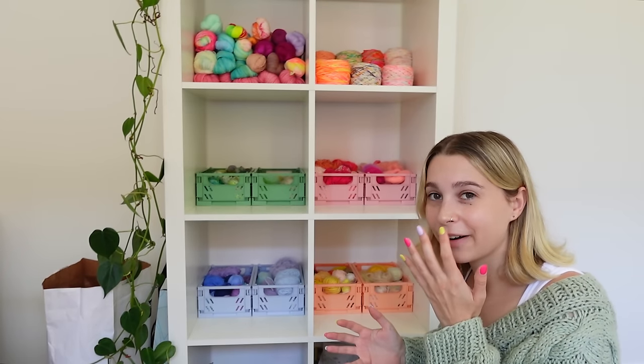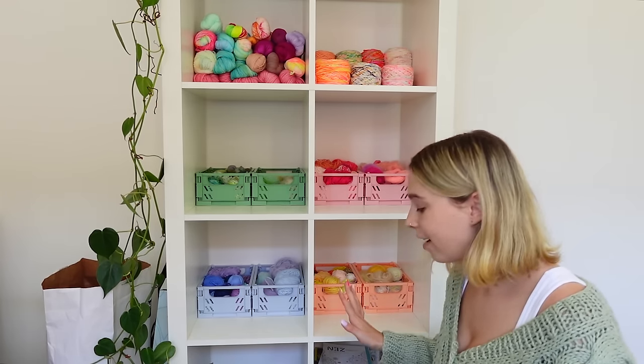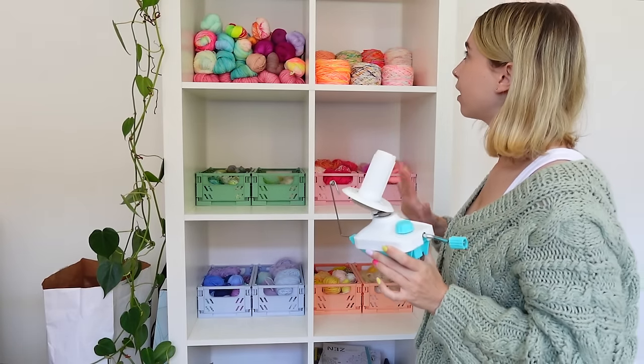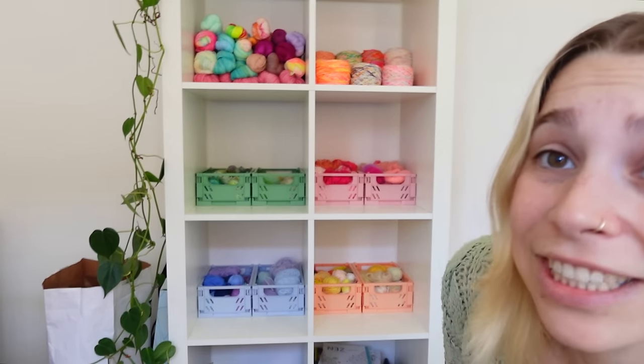It's obviously not going to look as nice if I just overflow these crates. So I'm thinking I'm going to keep them how they are. I might find somewhere else to keep this, and then when I need it, I'll put it on here. But maybe I'll find somewhere else to put this just so that it remains a little bit more nice and uniform. But oh my God, that is so pretty.